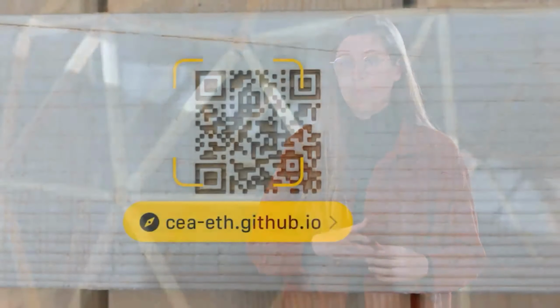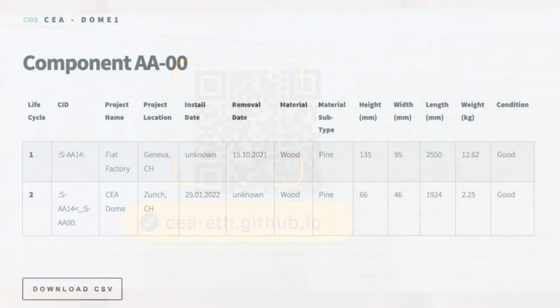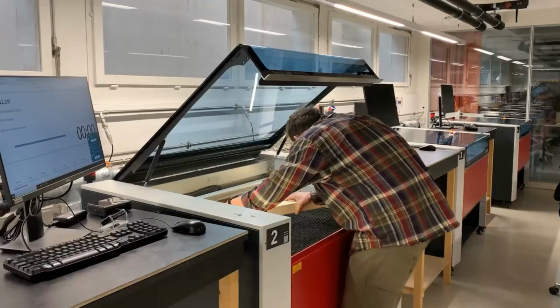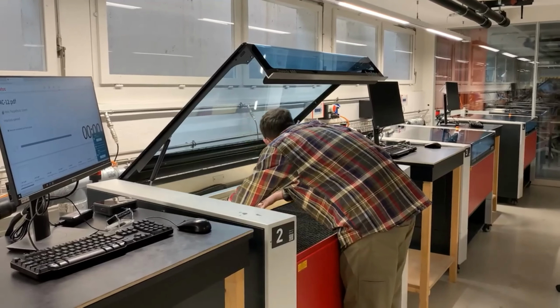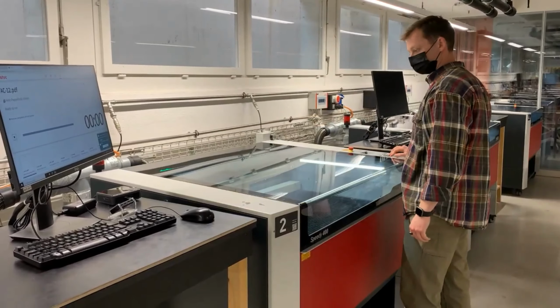Fourth, we need to distribute the materials. We engraved all of the materials that we found with QR codes so that we can track and trace them throughout their different life cycles. When you scan the QR codes on our dome elements, it leads you to an online database with information about this element, the type of material, the dimensions, where it was before, in which building it is now, and so on. This is what we call a material passport of a building.